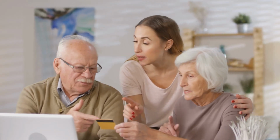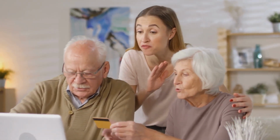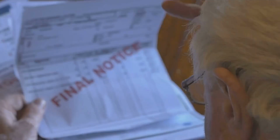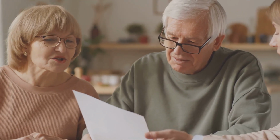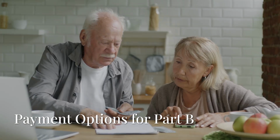With Part B and Part D coverage, whether it's a standalone plan or part of an Advantage plan, there can even be lifelong penalties if you let it lapse. And if your Medicare supplement gets canceled, you might have to go through medical underwriting to get your coverage reinstated. So, yeah, it's really important to stay on top of those payments.